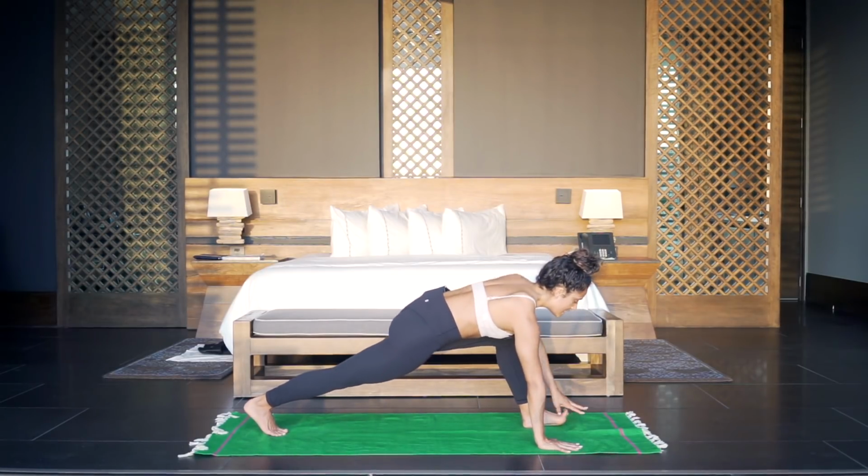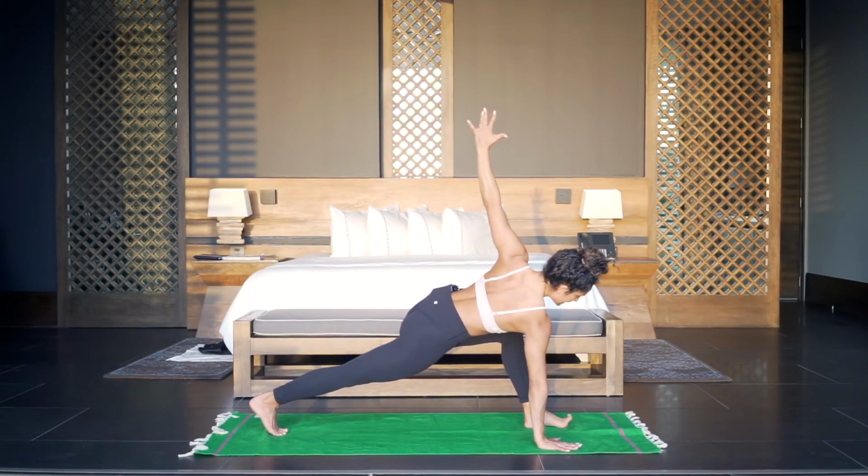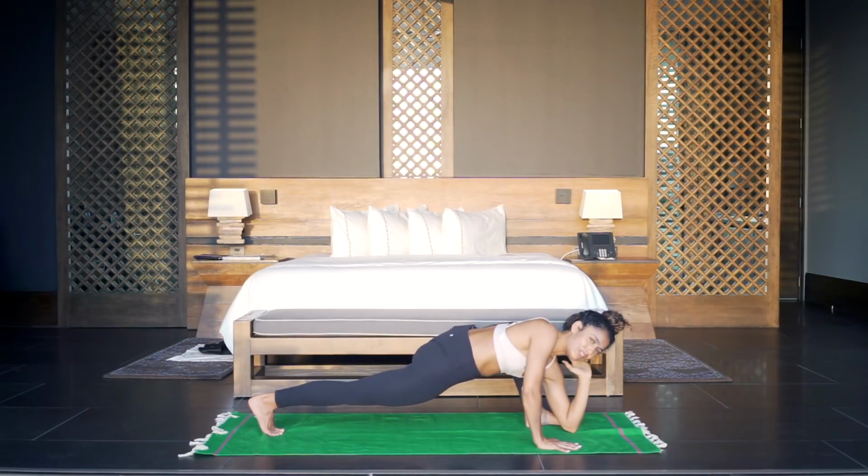Right palm down. Left arm goes up, twist. Squeeze that right glute, protect your sacrum, and then bring the elbow to the inside of the foot. Try to get to the floor. If you can't, don't worry. Just go as far as you feel you can.